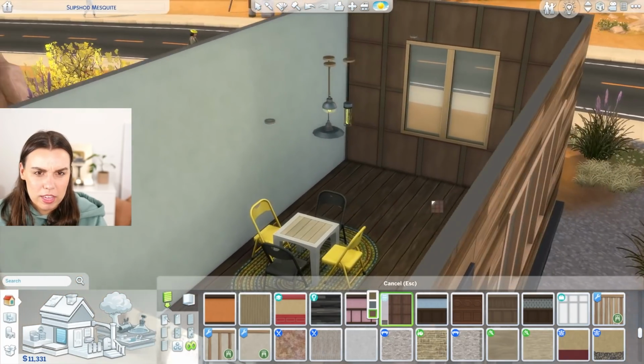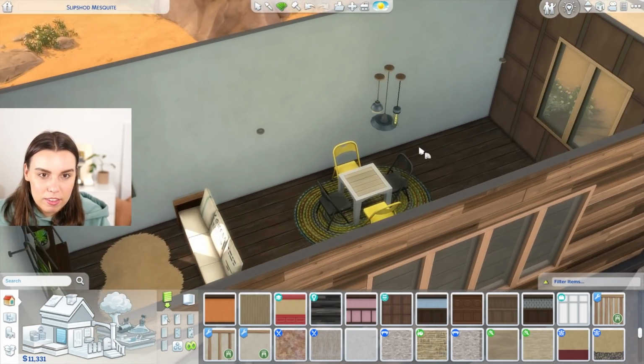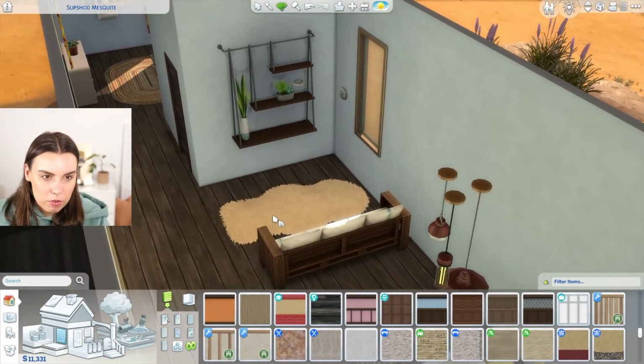Why did I go the moldy color? I definitely want this color. I kind of like the contrast windows, to be honest. Like the lighter wood with darker wood.